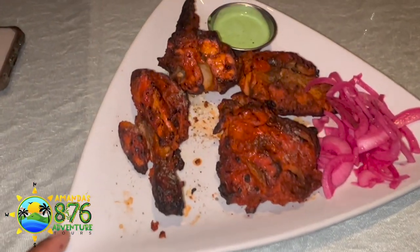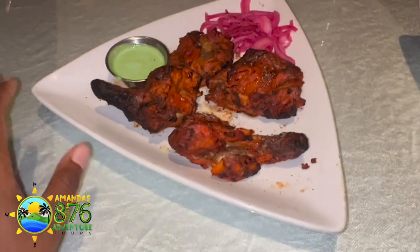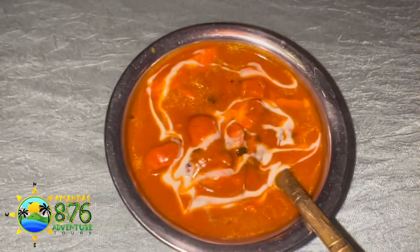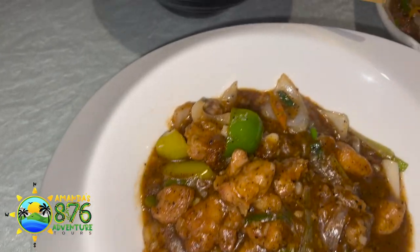Then we had the tandoori chicken, which I believe they say is like the Indian version of jerk chicken. So yeah, somebody got the tandoori chicken, it wasn't bad. This is the butter chicken with butter naan, right? That's also a safe bet if you guys don't know what to get.